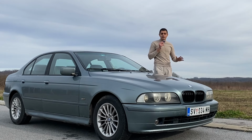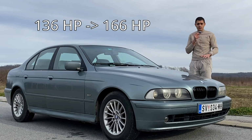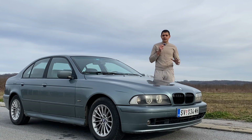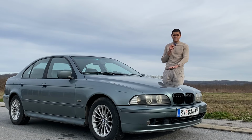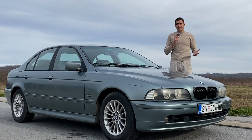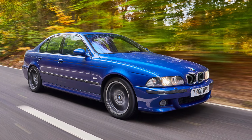Now, I mentioned tuning potential, and of course, this is going to be model dependent, but just as an example, this specific model can get from 136 horsepower to 166 horsepower with just a tune. And the tunes aren't really that expensive, and I haven't tuned it yet, which just speaks to how much fun this car is to drive stock. Now, of course, if you get one of the more powerful models, you're basically going to have a blast of a time. I cannot imagine how fun it must be to drive this car in the M5 version with 400 horsepower.